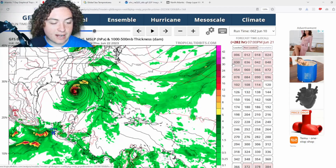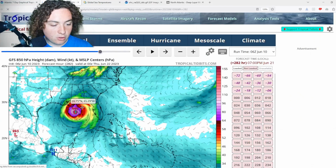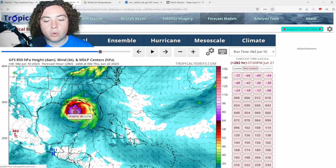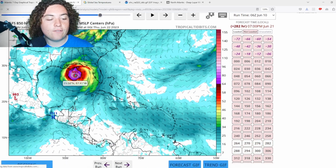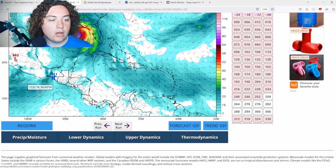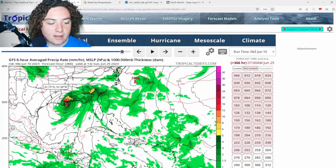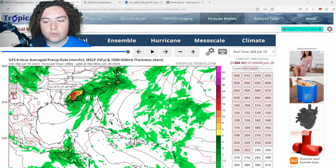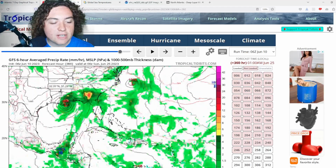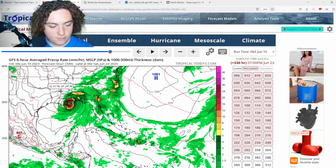And this gets down to 960 as well. If we take a look at the 850 millibar height winds of over 100 knots at 5,000 feet essentially, that's potential Category 2 development right there. And this thing makes landfall in Louisiana, Mississippi, that area. And apparently it stalls over there for a few days, which, I'm going to be honest, is a bit unrealistic if you're thinking about that.